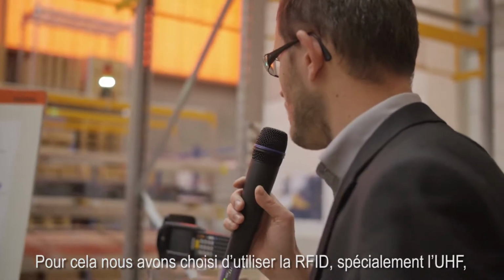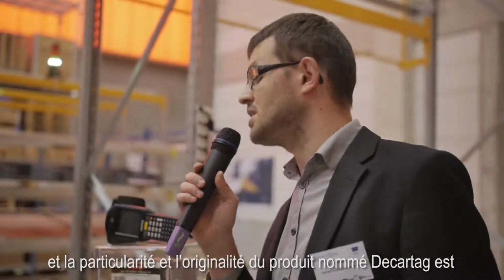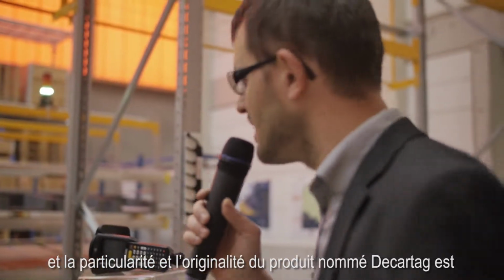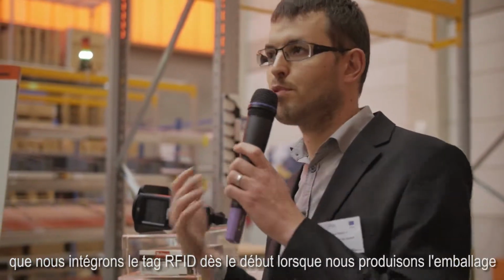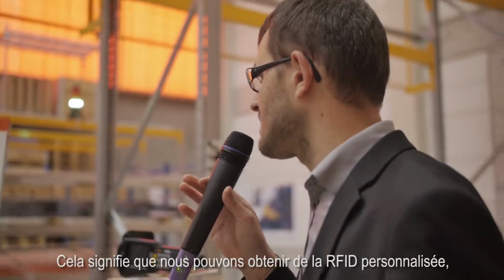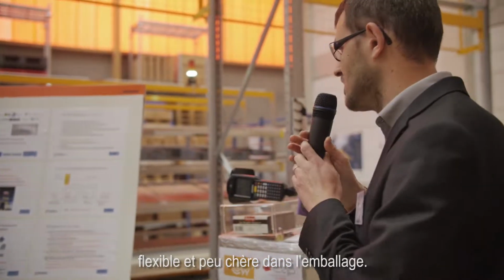For that, we decided to use RFID, and especially UHF. The particularity and the originality of the product, named Descartes tag, is the fact that we integrate the RFID tag at the beginning, so when we are producing the packaging at the printer converter step. That means that we can have personalized, flexible, and low-cost RFID in the packaging.